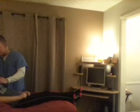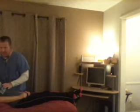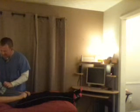Good. Good. Over that apical area. And have you roll towards me and kind of lean forward a little bit, checking the apex for murmurs. Perfect. Excellent.